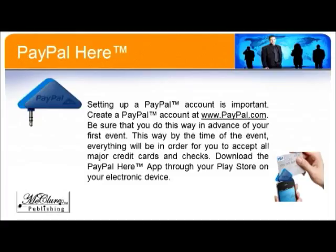Setting up a PayPal account is important. Create a PayPal account at paypal.com. Be sure that you do this way in advance of your first event. This way, by the time of the event, everything will be in order for you to accept all major credit cards and checks. Download the PayPal app through your Play Store on your electronic device.